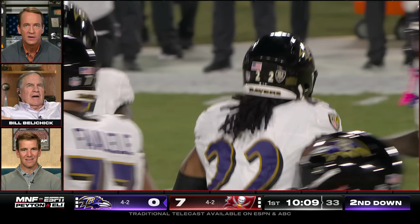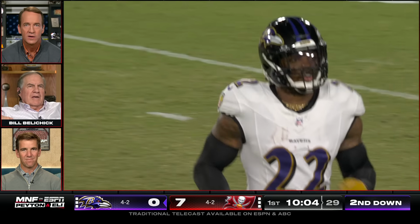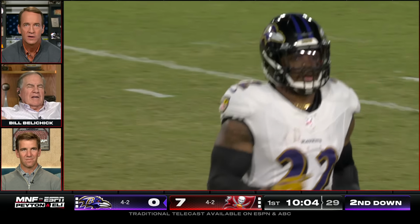Keep the ball inside. Keep Henry off the edge, where there's just too much space out there, like you got against Buffalo on that 87-yarder. Keep them out of the C gap and outside. Do what they did right there. Keep the ball in the tackle box.